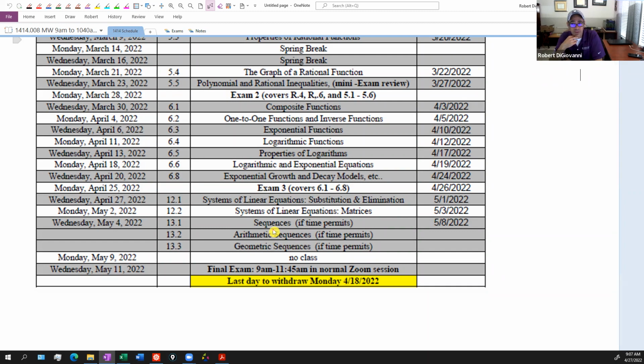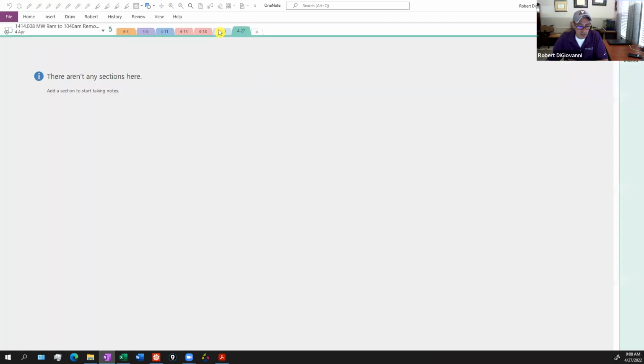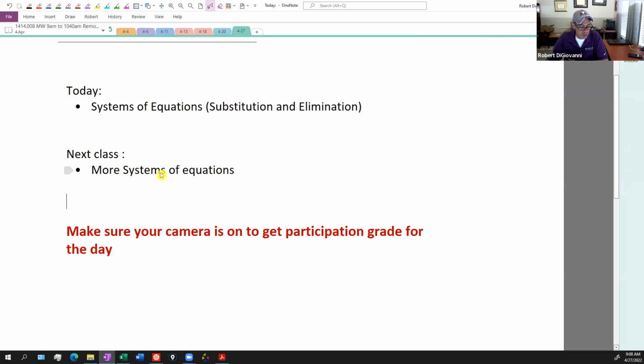That's when you'll study sequences. So there's a long gap between when we look at sequences for the first time and when you actually study them again. But we want to at least familiarize you a little bit with them. So the plan right now is systems of equations, all right? Historically, students do pretty okay with this. That's what I've seen, this goes okay. So let's get down to business. Systems of equations, more systems of equations next time. Then we'll start sequences next time.